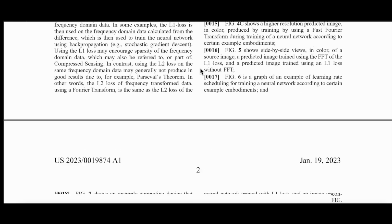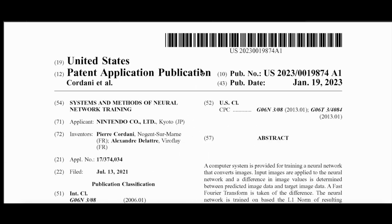But anyway, guys, this is just another patent that proves that Nintendo is serious about upscaling images. Not only upscaling images, but apparently developing a brain that knows. It knows when you're watching. It knows when you're sleeping. It knows when you're awake. It knows if you've been happy or sad. So be good, for goodness' sake, because the Nintendo AI is watching.